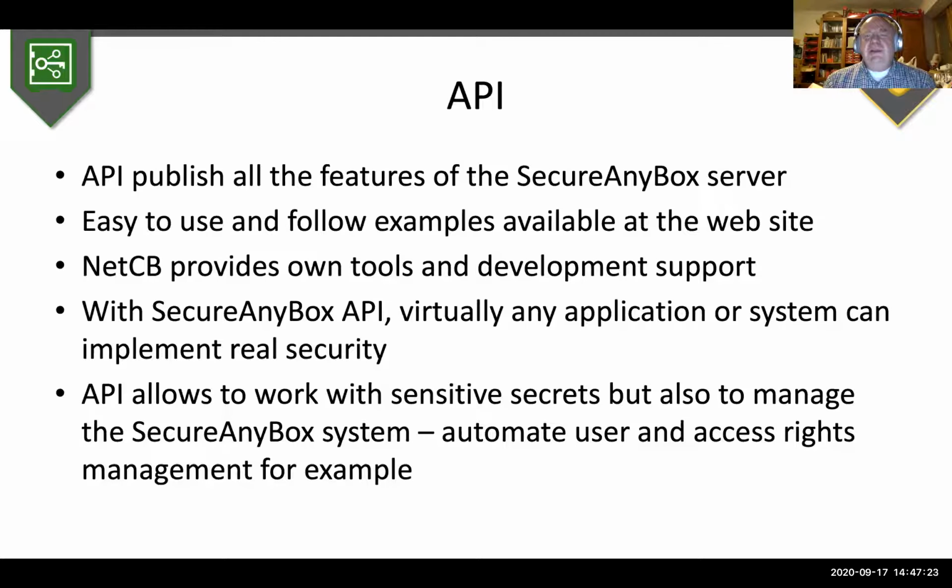In fact, SecureAnyBox server is a server implementing an API. There is nothing more. All the clients we provide are using this API. You can visit our website and find easy examples there, and you can try it yourself. Or much better, much more convenient, you can talk to our partner.